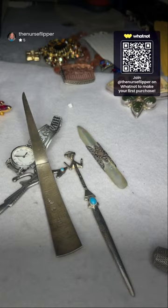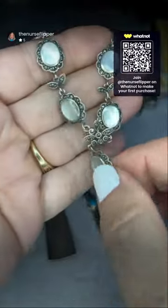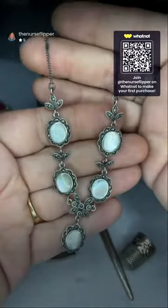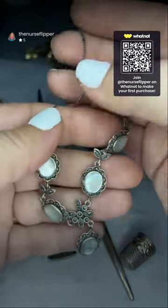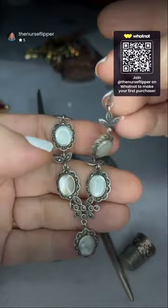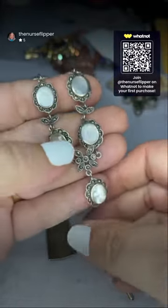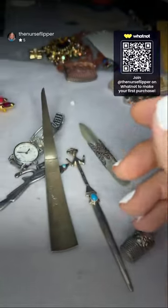Oh, this is a gorgeous Y necklace. Look. Sterling marcasite mother of pearl. This one I could start at 30. This one is gorgeous. That would be a cool thing to collect though, because they're little and don't take up a lot of space. That one I could do 30.